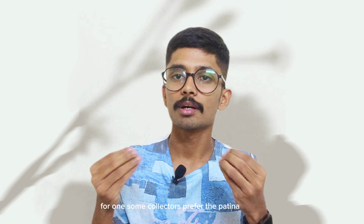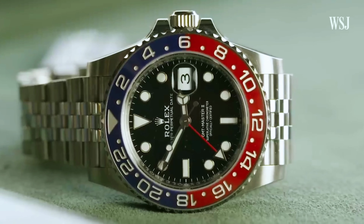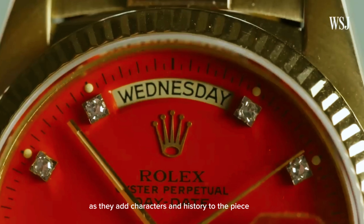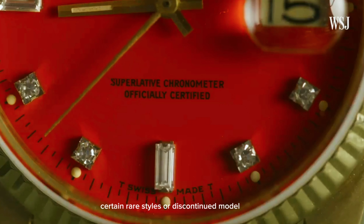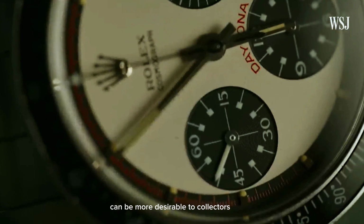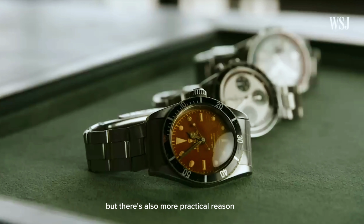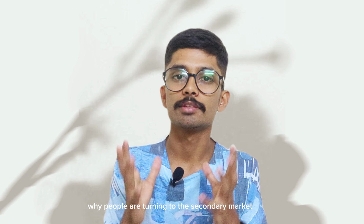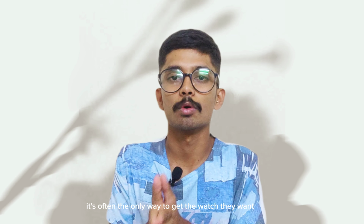For one, some collectors prefer the patina and wear marks on older watches, as they add character and history to the piece. Additionally, certain rare styles or discontinued models can be more desirable to collectors, thus driving up their value. But there's also a more practical reason why people are turning to the secondary market. It's often the only way to get the watch they want.